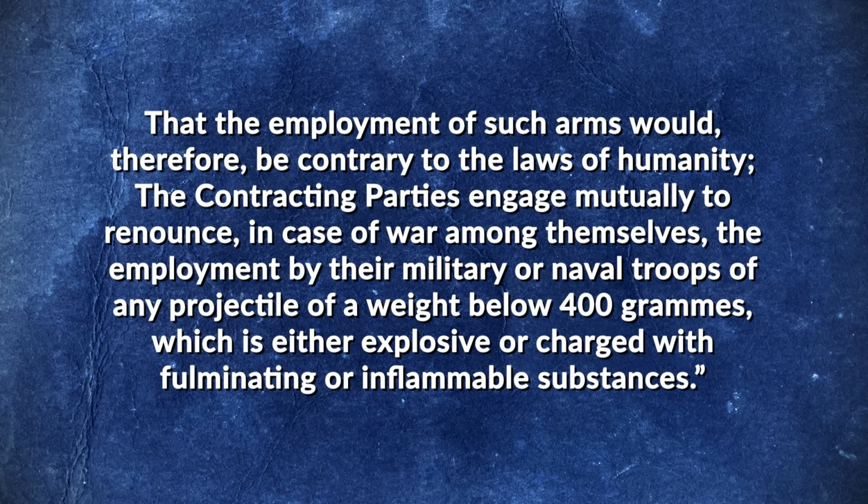The contracting parties engage mutually to renounce, in case of war among themselves, the employment by their military or naval troops of any projectile of a weight below 400 grams which is either explosive or charged with fulminating or inflammating substances. In other words, the delegates agreed that for projectiles weighing less than 400 grams, kinetic energy alone is enough to accomplish the task of killing or wounding a single person. Thus, adding additional explosives to such projectiles has no useful military effect and serves only to unnecessarily increase suffering.